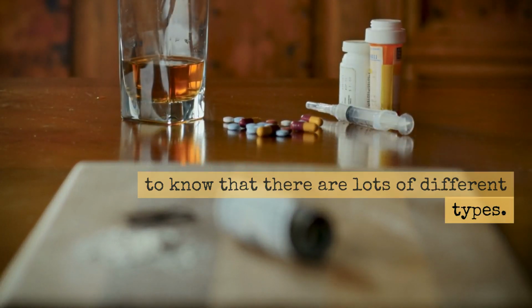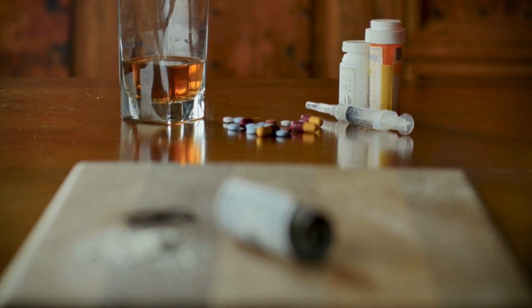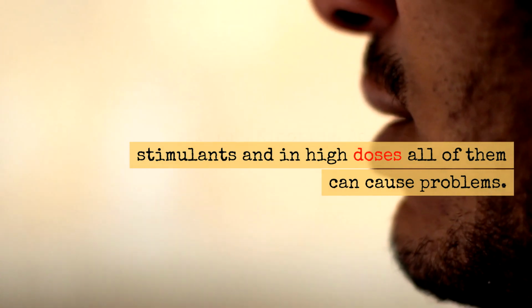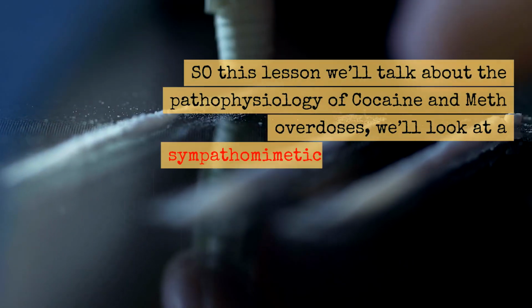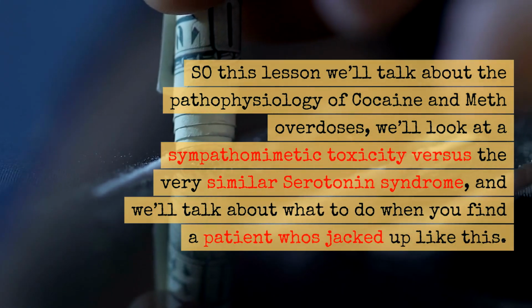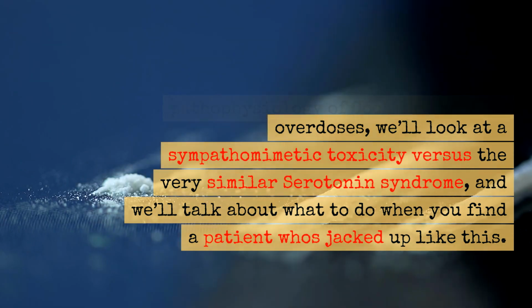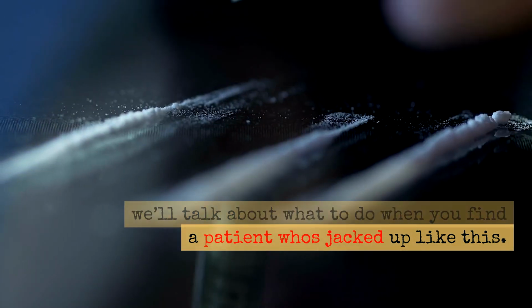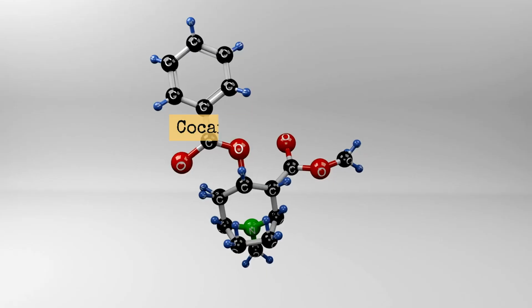But it's important to know that there's lots of different types. Caffeine, nicotine, Adderall, all are stimulants, and in high doses all of them can cause problems. So this lesson we'll talk about the pathophysiology of cocaine and meth overdoses. We'll look at the sympathomimetic toxicity versus the very similar serotonin syndrome, and we'll talk about what to do when you find a patient who's jacked up on this stuff.